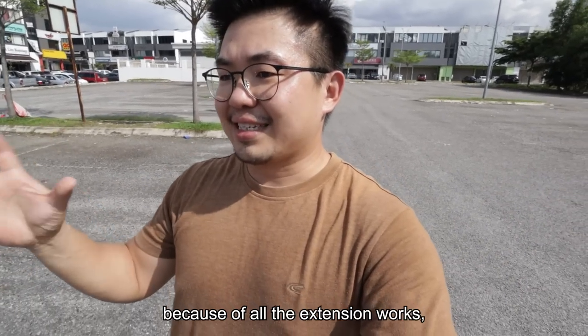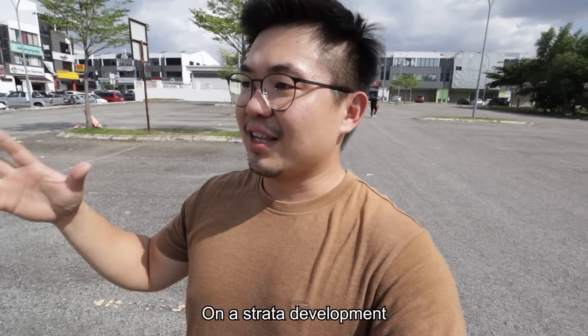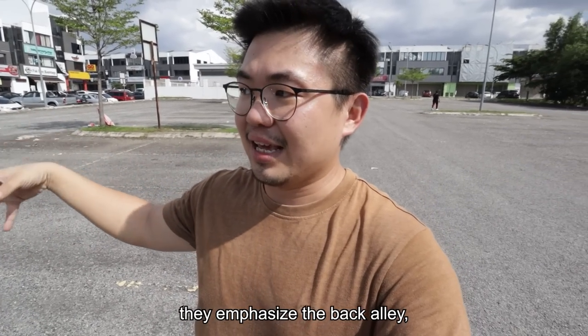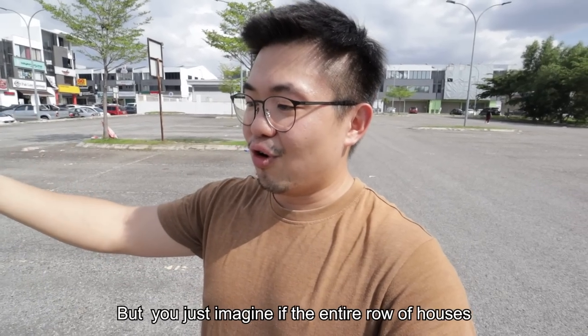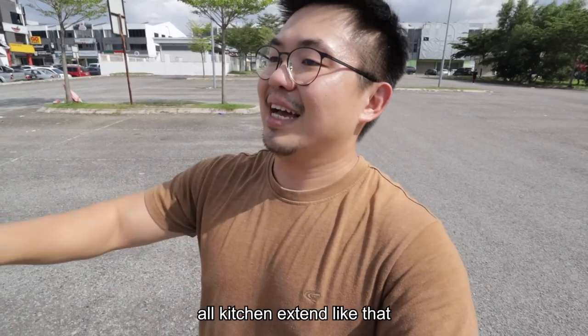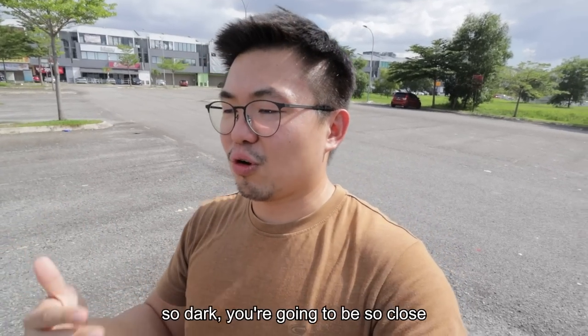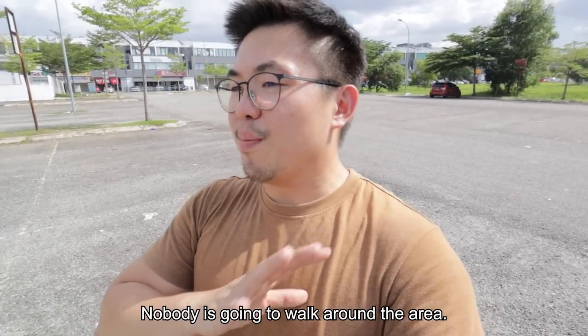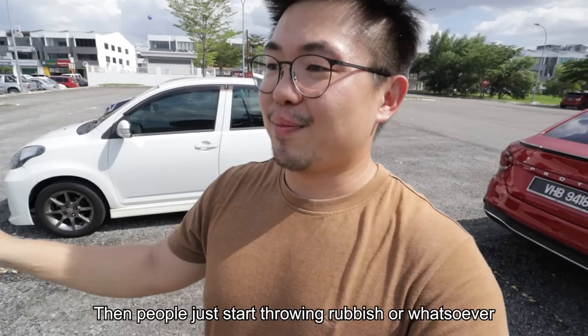Also, because of all the extension works at the front, and especially at the back, the back alley becomes a very negative space. On a strata development, we emphasize the back alley to not make it a dark space. But just imagine if the entire row of houses, all the kitchens extend like that, because it's only rational to do so. That back alley is going to be so dark, you're going to be so close from one house to another. Nobody is going to walk around the area. Hence, it's going to be a negative space. It's going to be a space that nobody wants to touch. Then people just start throwing rubbish or whatever.